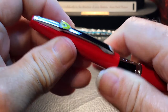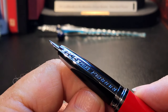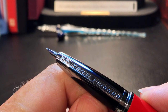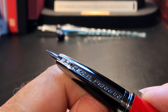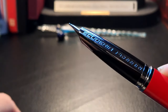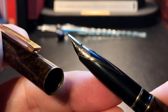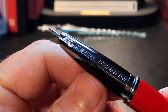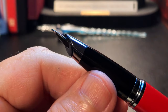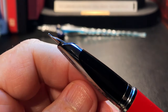The cap snaps off to reveal what is probably the most fascinating part of this pen. This section is unlike anything I've ever seen. Sheaffer inlaid nibs are some of the most beautiful of any fountain pen manufacturer, like my Sheaffer Targa right here. Beautiful 18 karat gold inlaid nib. But this section and the semi-hooded nib and feed are truly unique. I'd expect you'd either like this or hate it.